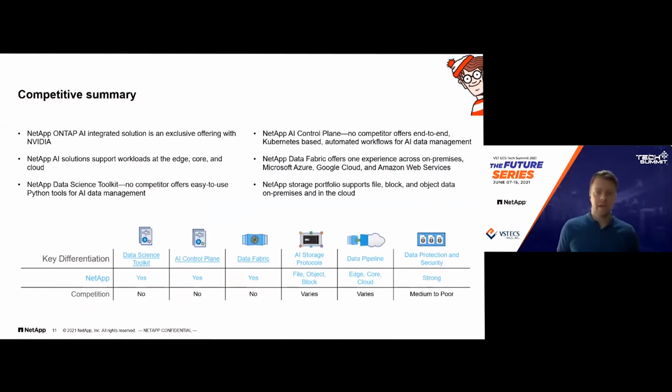So last couple of slides to wrap up from today. Here are some of the main reasons why we win versus the competition. Obviously, we have our integrated solutions with NVIDIA, which are very well developed, very well thought out, both from an architectural standpoint and from a delivery standpoint. We have our specific solutions such as the data science toolkit and the AI control plane, really unique software layers that sit on top of our core hardware and data fabric offerings. We obviously have our data fabric offering in itself, which means really providing the ability to support workloads at the edge, at the core, and at the cloud, and everywhere in between. And of course, we have our native integrations with all the hyperscalers, again giving us really unique capability to service those AI initiatives, no matter where they're currently sitting and where they're looking to go.